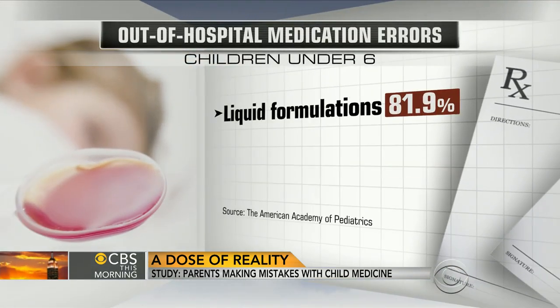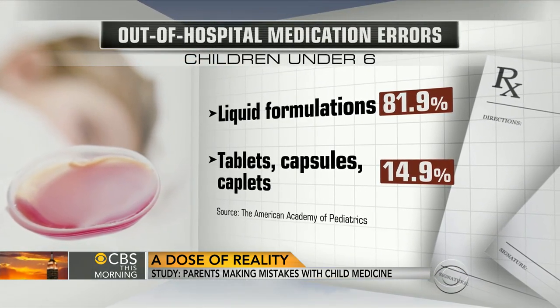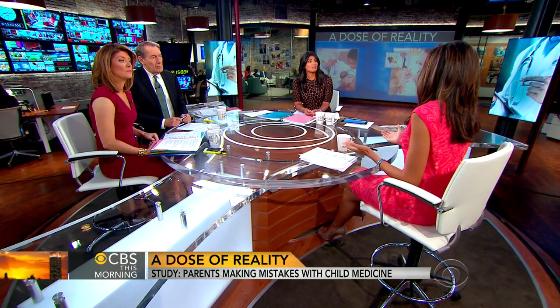I think some of the challenge, at least for me as a mom, is that when you are doing these liquid applications, there's teaspoons, there's tablespoons, and there's the syringe. So is some of the mistakes simply in we don't know how to measure what we're using? Absolutely, Vanita. That's really the largest mistake.